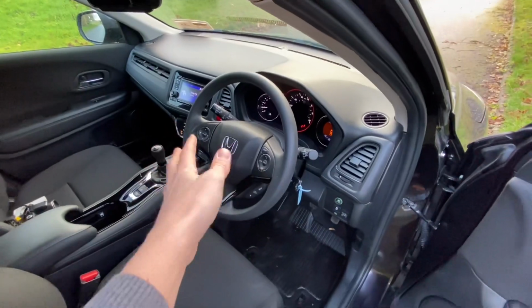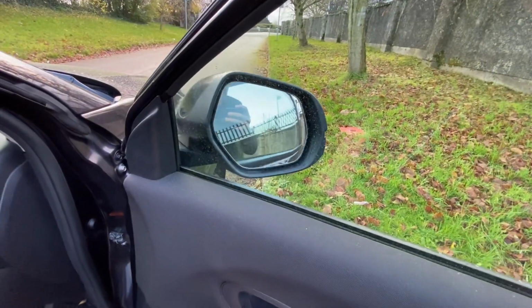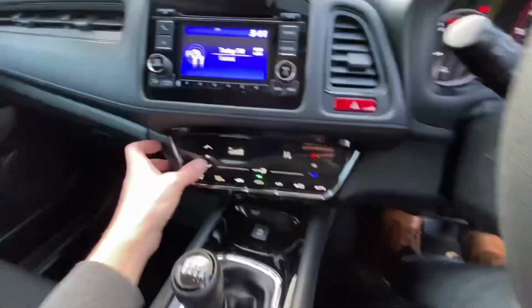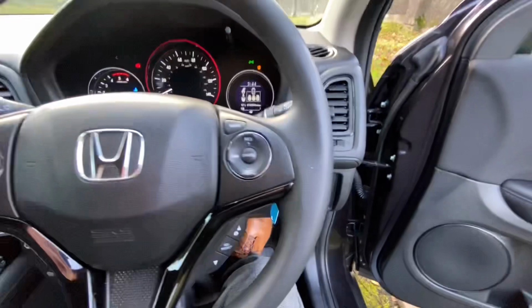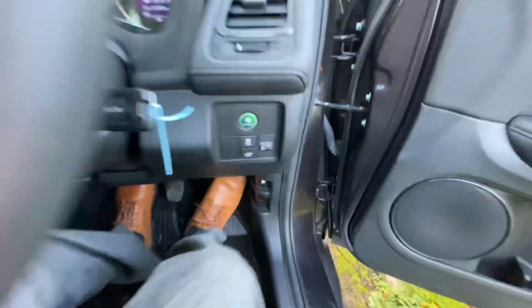Up front then, there's a height adjustable seat, there's a steering wheel that goes in and out and up and down as well. Electrics for windows and mirrors are in through there, and they're folding mirrors as well. There's an eco function here, which means basically it reduces how aggressive the cruise control and the air conditioner are when I sit into the car, and relaxes things like the cruise control. The alarm button is over through here.